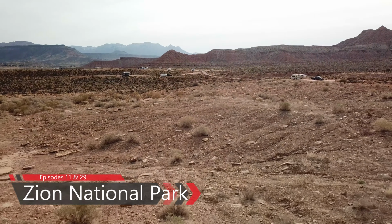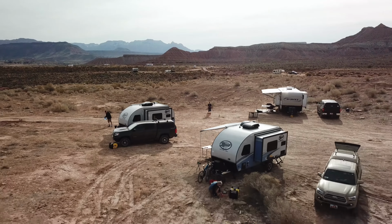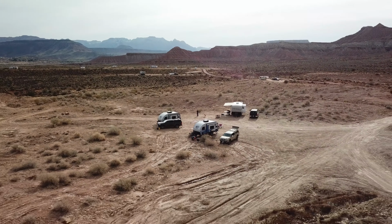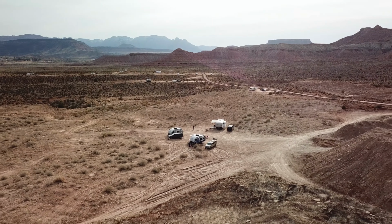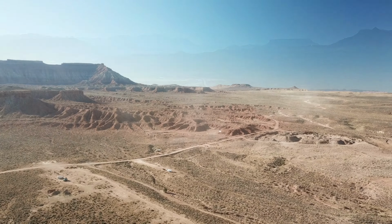There are a number of places to camp on U.S. Bureau of Land Management, or BLM land, just outside of Zion. One such spot that we'd like to frequent is along Sheep Bridge Road in the tiny town of Virgin, just west of the park's main entrance. We camp along Sheep Bridge Road in our episodes 11 and 29.